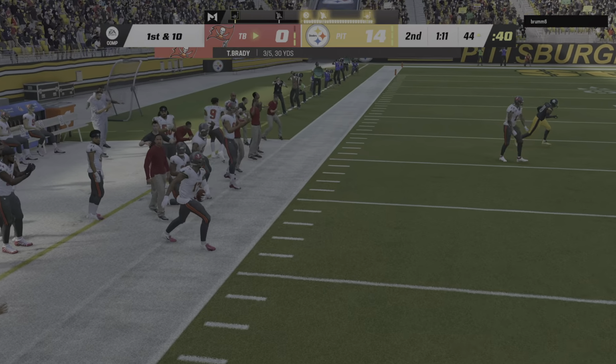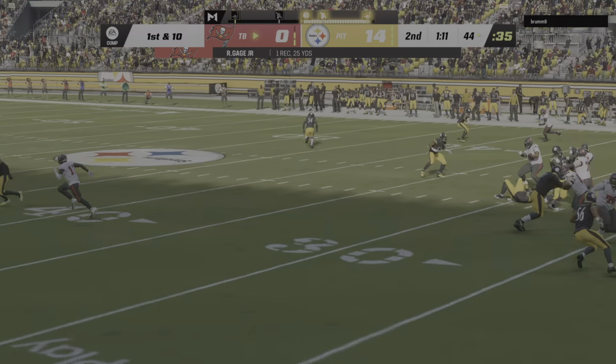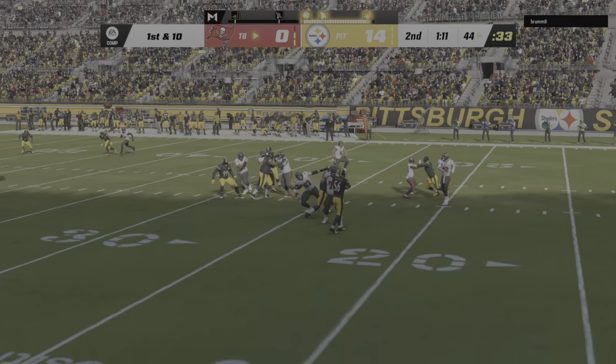Toward the sideline, and look at that catch. Dragging the toes, and that's going to be a first down. Well done. A really nice gain of 25 yards.